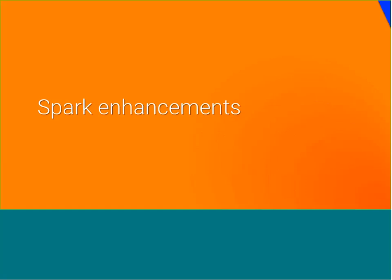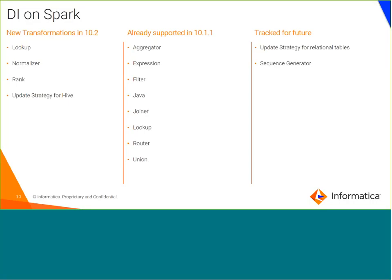Now let me take a moment to tell you more about our Spark enhancement. In 10.2, we have added these transformations, which you see on the left-hand side. All these transformations are now running on Spark. A quick note on the last transformation, update strategy for Hive.